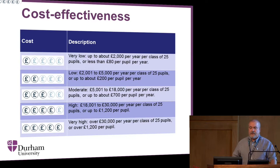Similarly, with cost effectiveness, this is very much relative to pupil premium spending in England. It's basically just taking costs and putting them on a 5-point scale relative to the additional money schools get per disadvantaged pupil. So again, that might not work in another context because that unit of spend may not make sense. But that gives you an idea of the simplification that we've gone to try and communicate the relative cost benefit of different approaches.